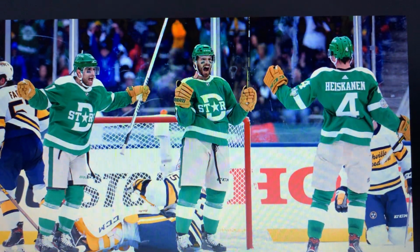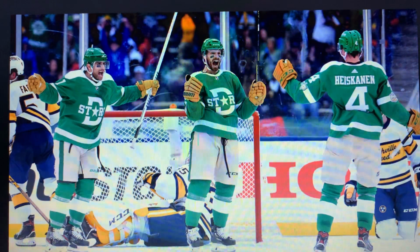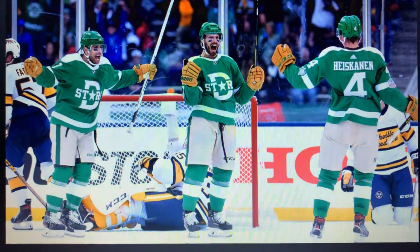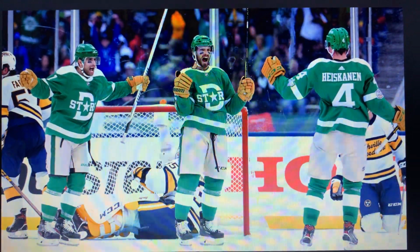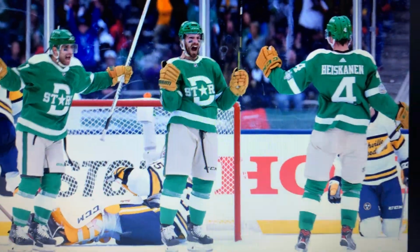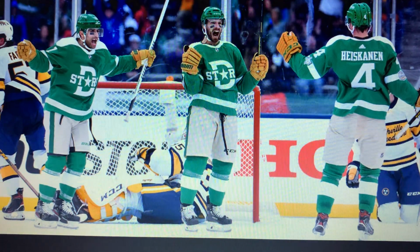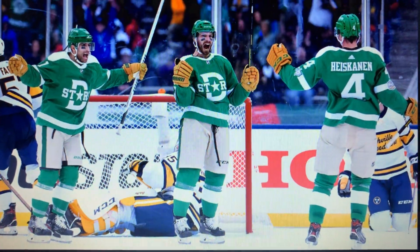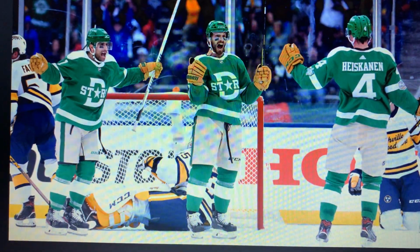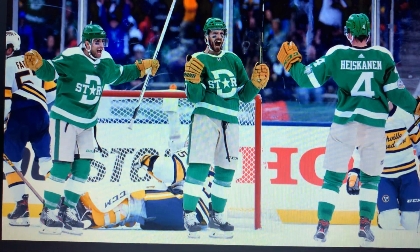I like the idea of the Stars embracing the city's hockey history and leaving the Minnesota North Stars part of their history in the past. That's how I feel, and I respect your opinion if you completely disagree with me. But this is a wonderful tribute to the hockey history of Dallas. They're the Dallas Stars now, and now that there's been a hockey team in Minnesota again for well over 20 years now, I like the idea of Minnesota embracing Minnesota and Dallas embracing Dallas.